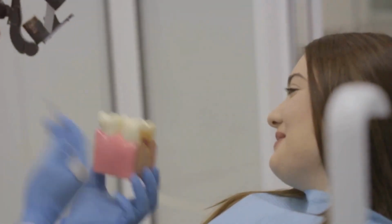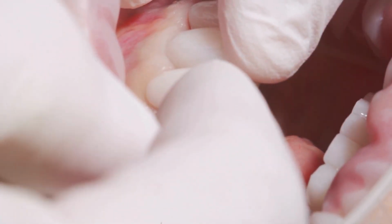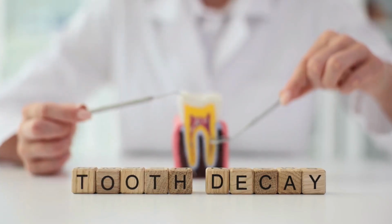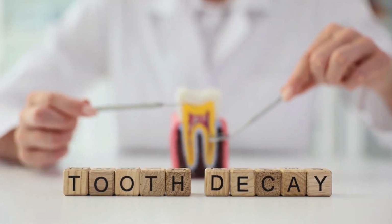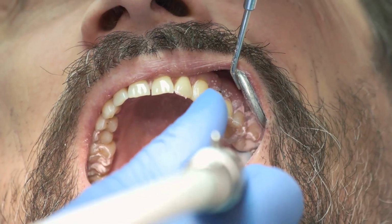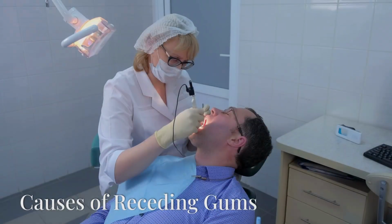So, what exactly are receding gums? Gum recession happens when the gum tissue surrounding your teeth starts to pull back or wear away, exposing more of the tooth or even the tooth's root. This can lead to sensitivity, increased risk of tooth decay, and if left untreated, even tooth loss. It's essential to catch this condition early and take steps to prevent it from progressing.